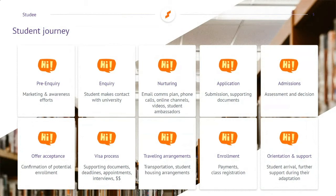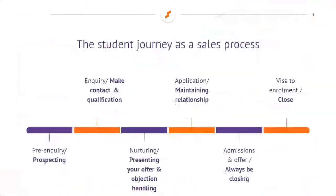And then obviously there's the orientation and support once the student arrives, and there is obviously ongoing retention that you would be doing with those students too. But for the sake of this webinar, we're just going to be looking at up to the point of orientation and support.